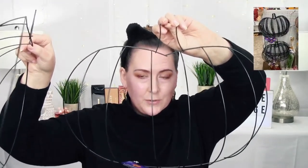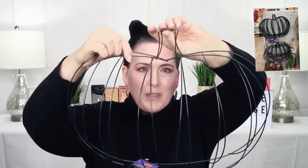I also found a couple of these, and I just loved them. I have some really cute ideas in mind for these. I've actually already incorporated the idea in my tablescape plans, so I'm excited to share that with you guys. And then I picked up these two candles as well, as these are also going to be part of my tablescape. These are pumpkin forms, you guys, pumpkin wreath forms. I have some really fun ideas for these for Halloween and for some fall decor, so I was pretty excited.